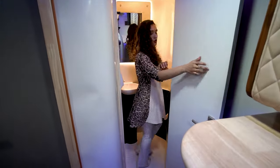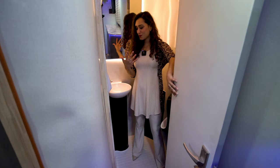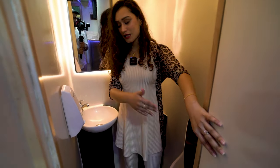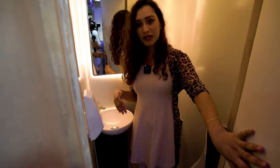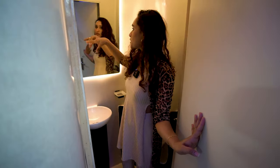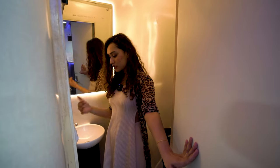So this is the overview. My sound is going to change a bit. Please bear with me. So in here, we have a urinal. Then here, we have the sink. And on the opposite side, we have the soap holder, the vanity mirror with LED lights, a towel hanger, a shampoo dispenser, soap dispenser.